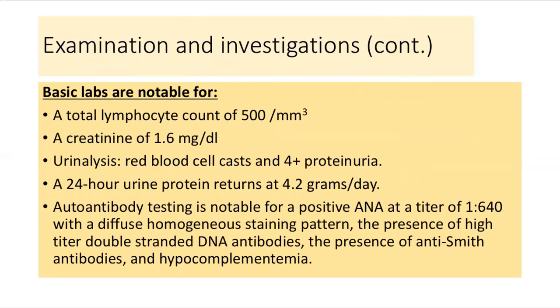Basic labs are notable for a total lymphocyte count of 5,000 per cubic millimeter and a creatinine of 1.6 milligram per deciliter. Urine analysis shows red blood cell counts and 4+ proteinuria, and a 24-hour urine returns at 4.2 grams per day. Autoantibody testing is notable for a positive antinuclear antibody at a titer of 1 over 640 with diffuse homogeneous staining pattern, the presence of high titer double-stranded DNA antibodies, the presence of anti-Smith antibodies, and hypocomplementemia.